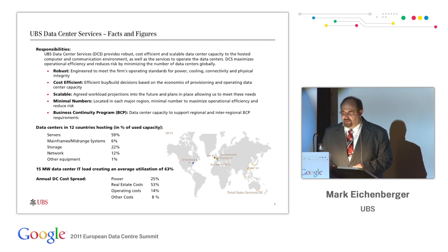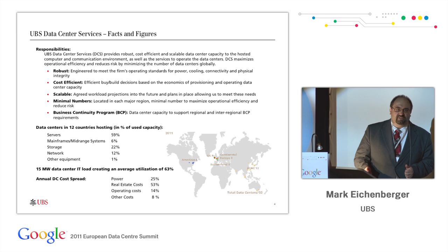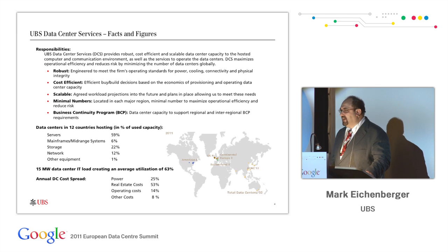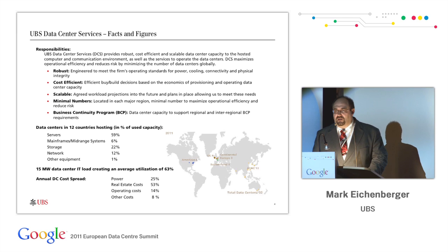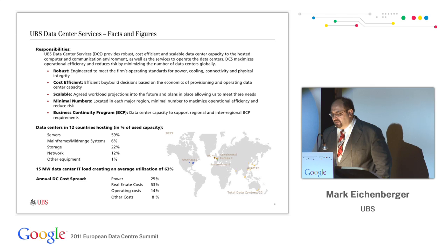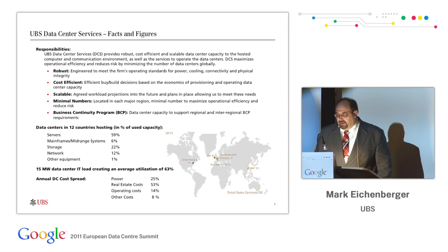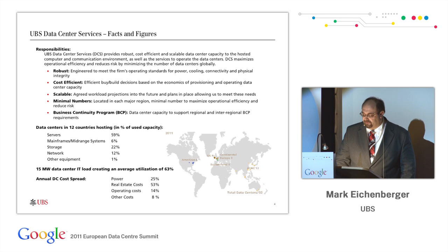Our goal is really to provide robust, and I say truly robust, data centers, because we're in the banking business. Reputation is everything. We can't allow our data centers to go down. So resiliency is key, robustness is key, and we probably overdo what we do there. Every measure that we do has to be measured against the risk it creates at implementation. However, we also try to do whatever we do robustly, cost efficient and scalable, trying to reduce risk and minimizing the number, in other words making best utilization of what we have.